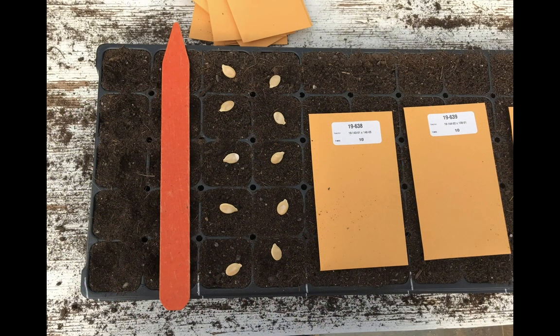Returning to the story of Starry Night. When I started at Johnny's, it was time to start testing the new squash that Rob had created and seeing how it did in different hybrid combinations. Rob had combined it with several of our best parent lines, and it was my job to evaluate all of the resulting squash to see which one might become a new variety.